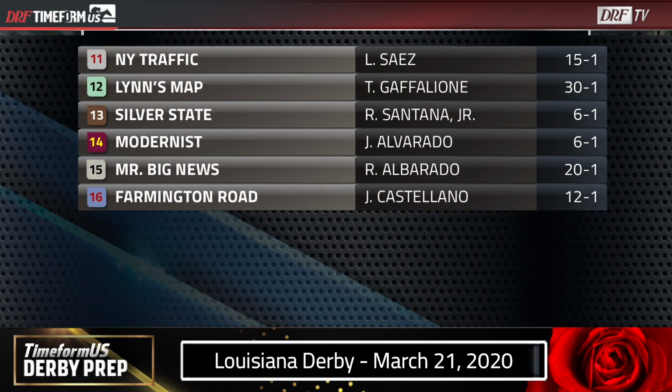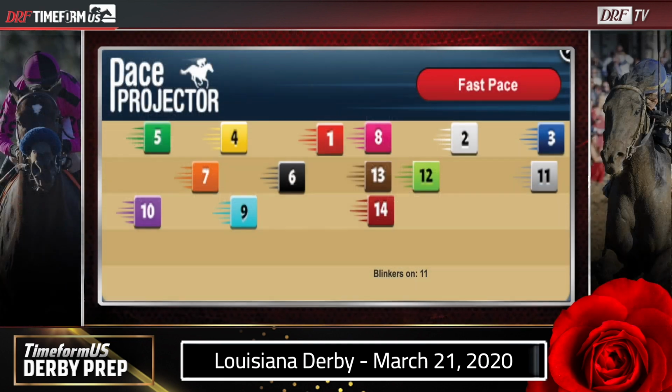Before we get into the PPs, though, as we see the entire field here, I want to take a look at the TimeformUS pace projector for this race next, because it is a race, as you do often see in large fields, where the pace projector is predicting a fast pace. And the 2 horses that are likely to be vying for the early lead are the number 3, Wells Bayou, and the number 11, New York Traffic.